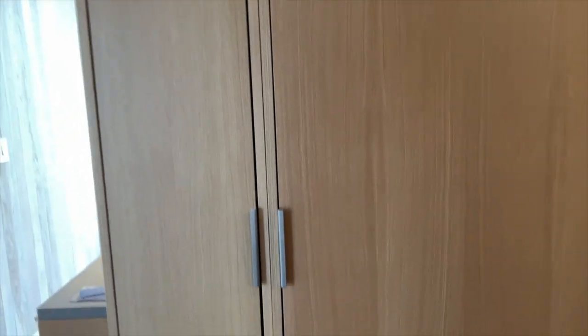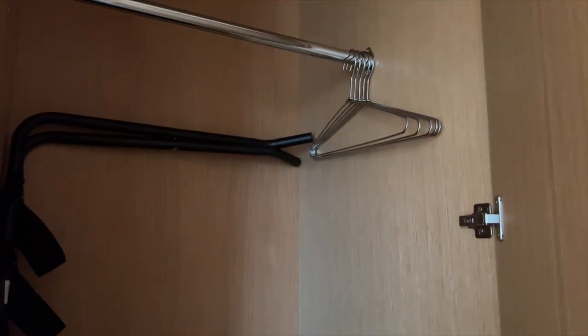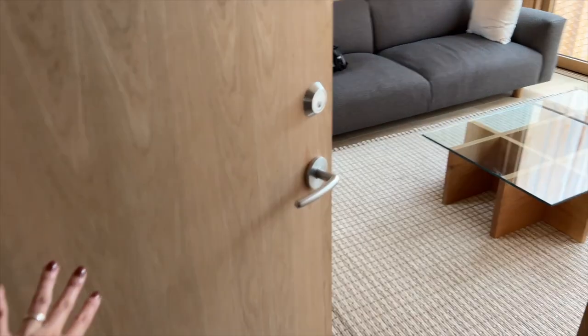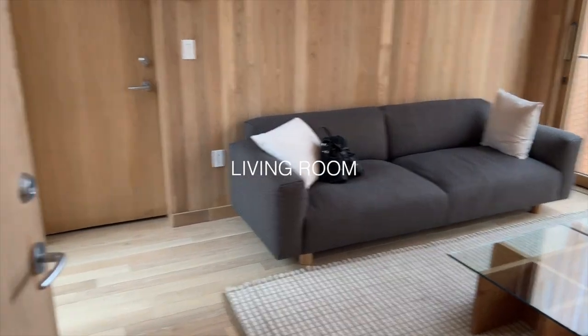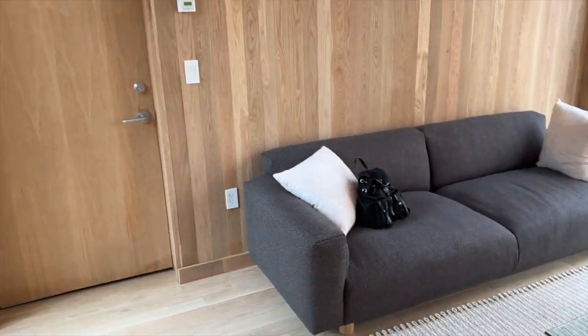I love that this place has so many cabinets. They give you an extra pillow over here. There's more storage space over here. There's a safe. And then some hangers. To the left, we actually got a room with the living room since it's for three people. So there's a door that separates the room. And then this door, I believe, connects to the other room, but it's locked right now.